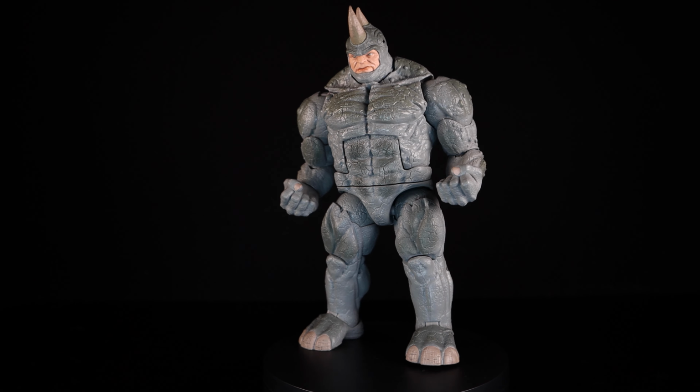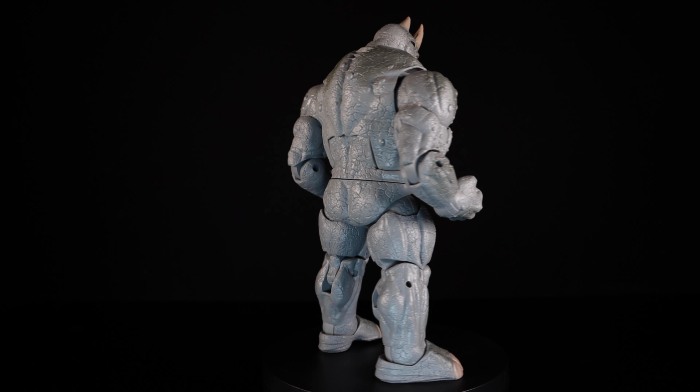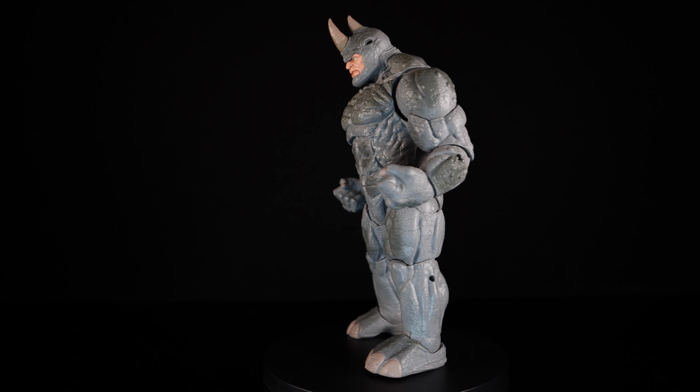And this figure is just chef's kiss in my opinion. Again, I don't care what anybody says. I know it's a simple repaint, but Rhino by the Marvel Legends team at number 10.